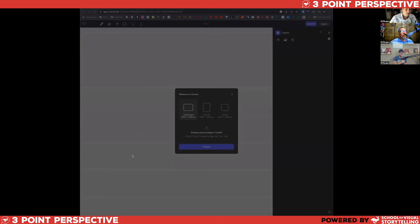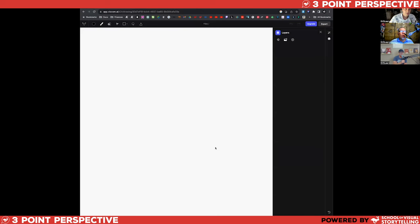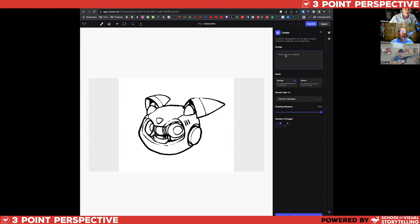So let's see here. It's a little round assistant bot is what I call these things. It's like a little floating head robot. So you upload the drawing. You can also draw right in the browser too, but you upload the drawing and then you type in what you need. We're going to say shiny plastic ball robot head. We're going to add a little bit of prompt there with it.